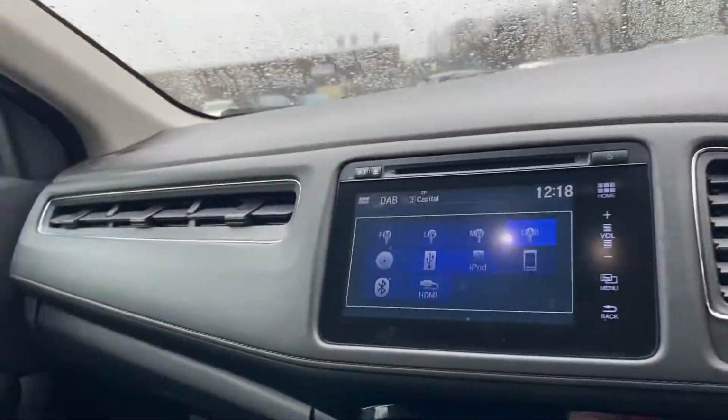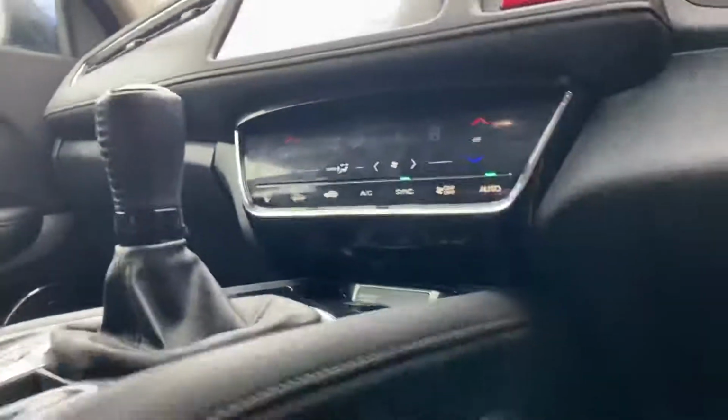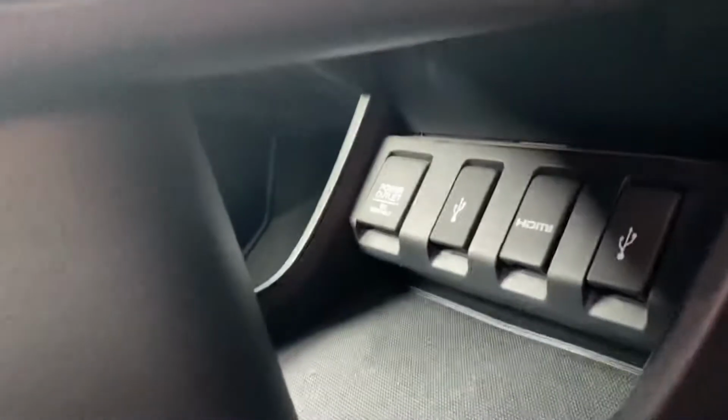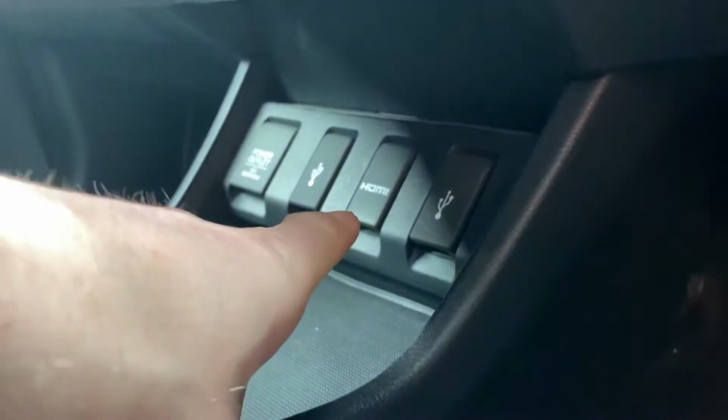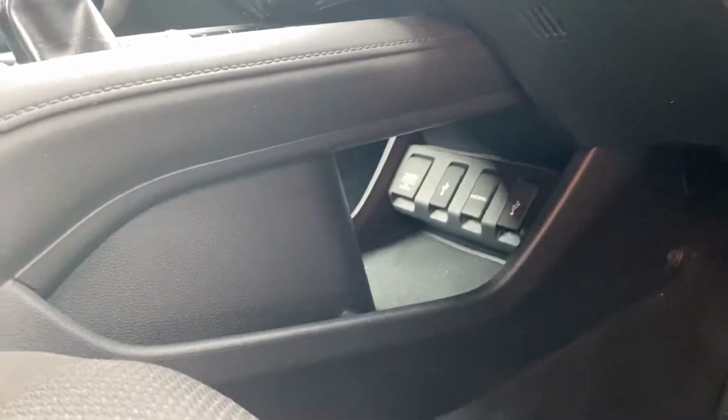But just before we end, as I said, I'd show you where to find the inputs for stuff. So I'll just pop the door open. I'll just show you that. So it's just underneath here. So it gives you somewhere to keep stuff out of the way. So you've got USB, HDMI, another USB, and then a 12 volt power outlet there. So there's plenty of ways to connect your devices up, and also a little tiny bit of storage just at the side down here.